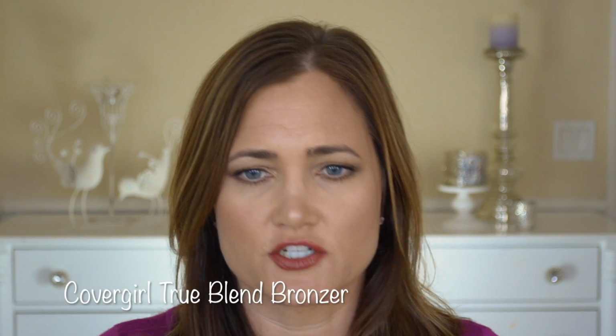The next one is the CoverGirl True Blend Bronzer. It is just way too luminous for me for what I want out of a bronzer. So it was basically an immediate no. If you like a super luminous bronzer, then you could give this one a try, or even put it over another bronzer, very sparingly, to get more of a glowy look like in the summer. I think it would be pretty, but for me right now in the winter, I'm not looking for a super luminous bronzer. And this one is just really goldy.